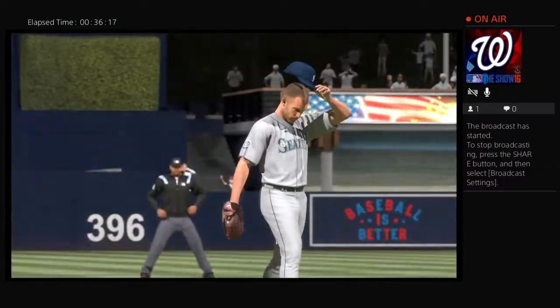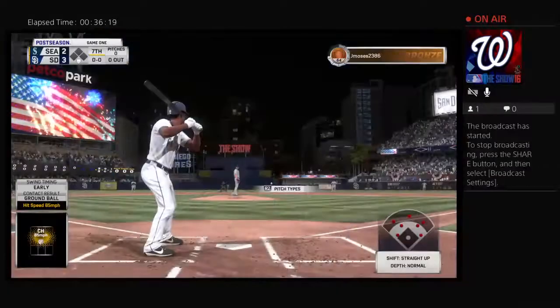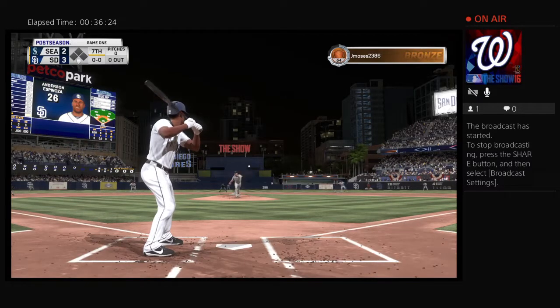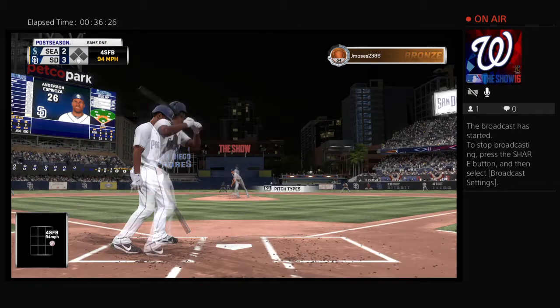Danny Duffy, now pitching, so stepping in, Espinoza. He started out the evening 0-for-2 so far. And here's a fastball called for strike 1.